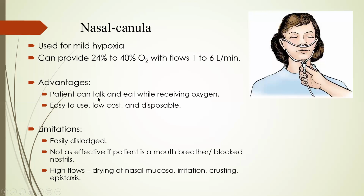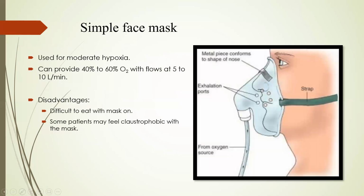Advantages of nasal cannula: the patient can talk and eat while receiving oxygen. They are easy to use, cheap and disposable. Limitations: they are easily dislodged. They are not as effective if the patient is a mouth breather or has blocked nostrils. Similarly, if we are using high flows for a long period of time, it causes drying of nasal mucosa, nasal irritation, crusting, and epistaxis.